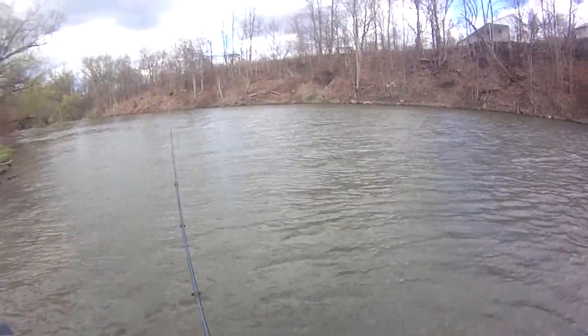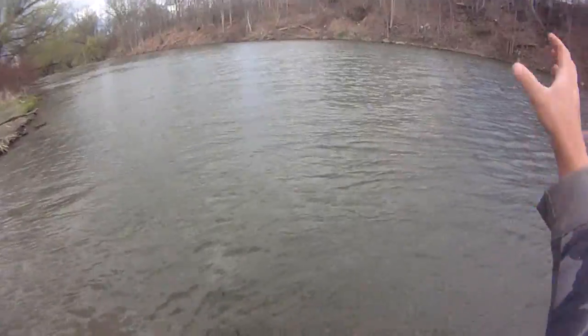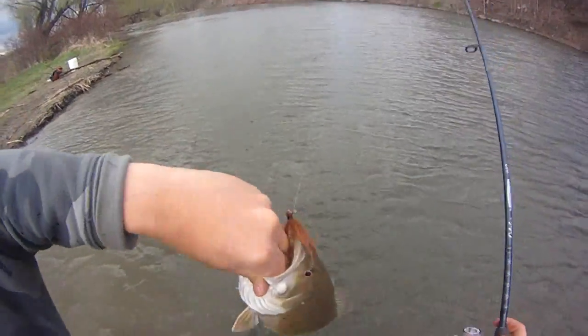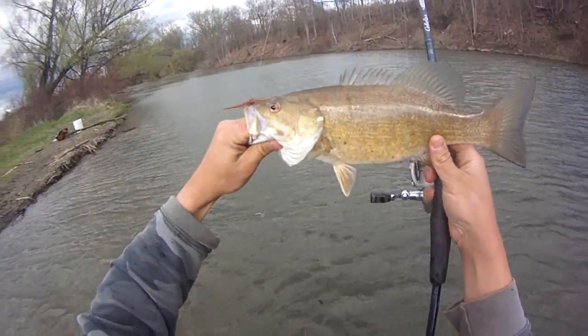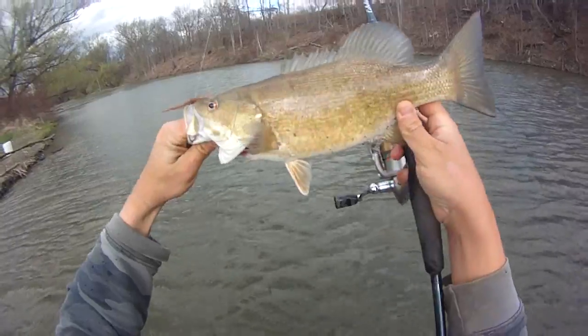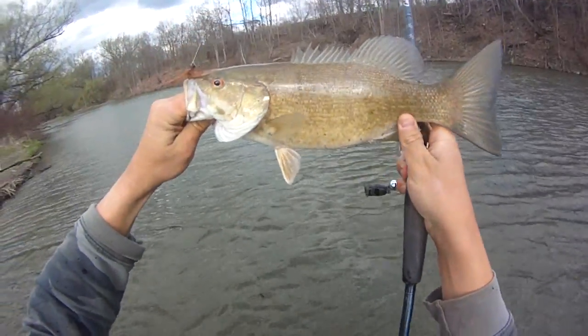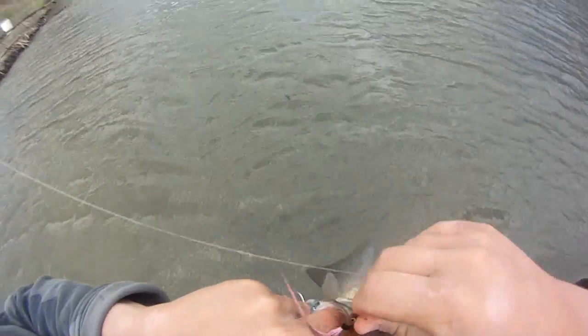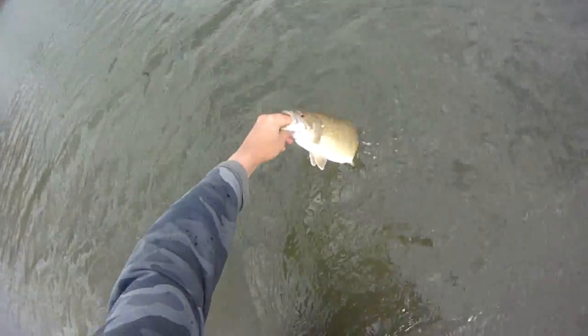Man, when that trout jumped, I swear all I saw was like a 30-inch looking blur with spots. So that was like the most exciting thing to happen in a while. Not guessing them too well though, but this one's definitely a solid 15. A little bit chunky. You know, decent bass. Cool.